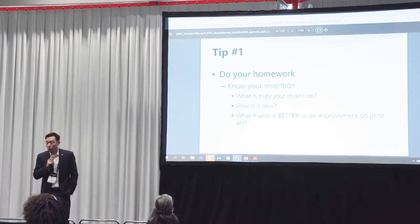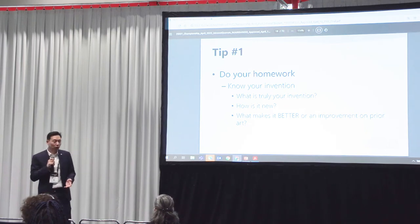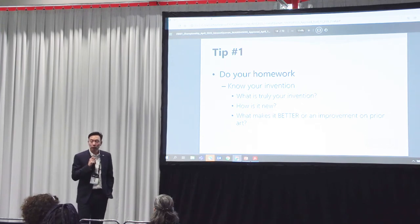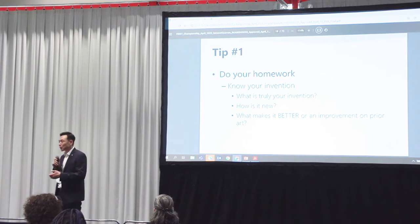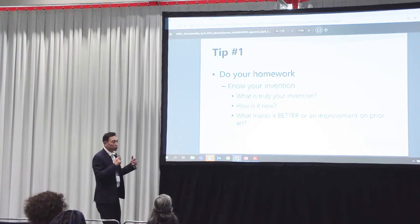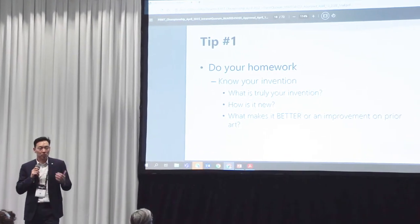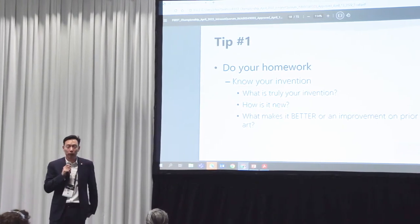How is it new? You have to think about what was different. Did you put a new caster on this chair so that now you can move from one place to another? That's a new idea, right? If you came up with that, possibly that's a new idea. But guess what? People already invented that. You probably sat on a chair at home that has casters, okay? Another question you have to ask is, does it make things better? Does it improve over the existing prior art? Prior means whatever existed before the time that you came up with that idea, okay?